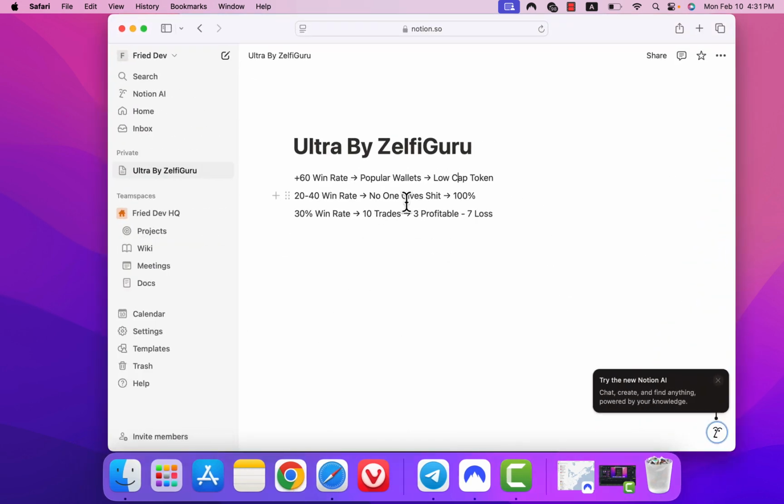Basically, when it comes to some wallets with high win rate, let's say 70%, 60%, or 100%, they are usually some popular wallets, and they are copy traded by many wallets. And that's okay, as I shared many wallets in this video with high win rate and they were totally okay to copy trade. You can make so much money by copy trading this kind of wallets.